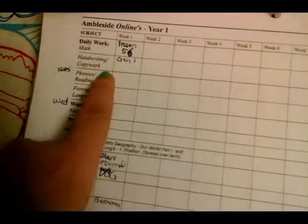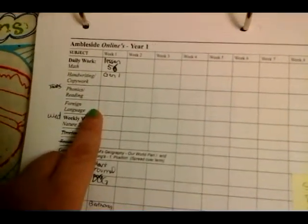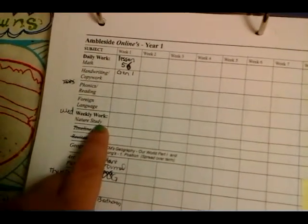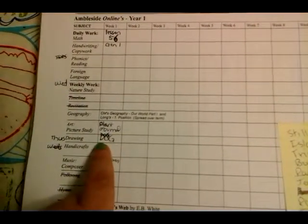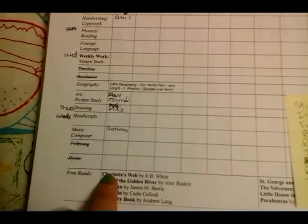She did handwriting, which is her copy work. She has a cursive notebook that she works in. She did a draw and write, which I will show you all those things in just a minute. She worked in her nature book, which is a nature study journal book. She did her draw and write. She did her plant journal, which I'll show you in just a moment. We started that before, and we listened to Beethoven as our musical appreciation for the day.